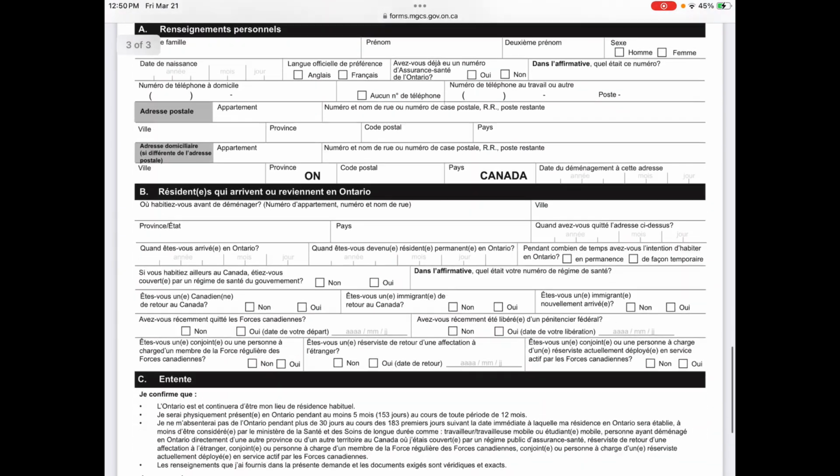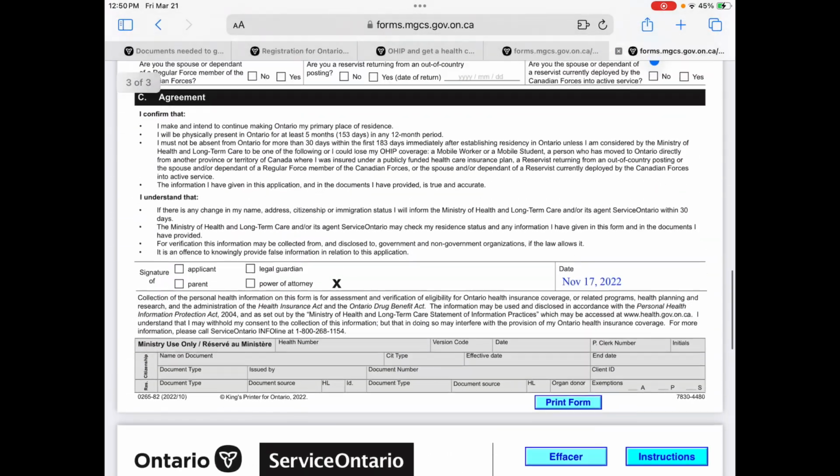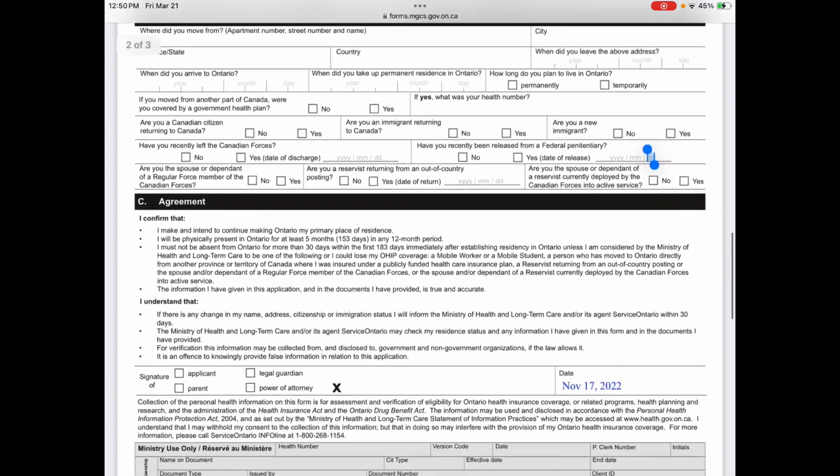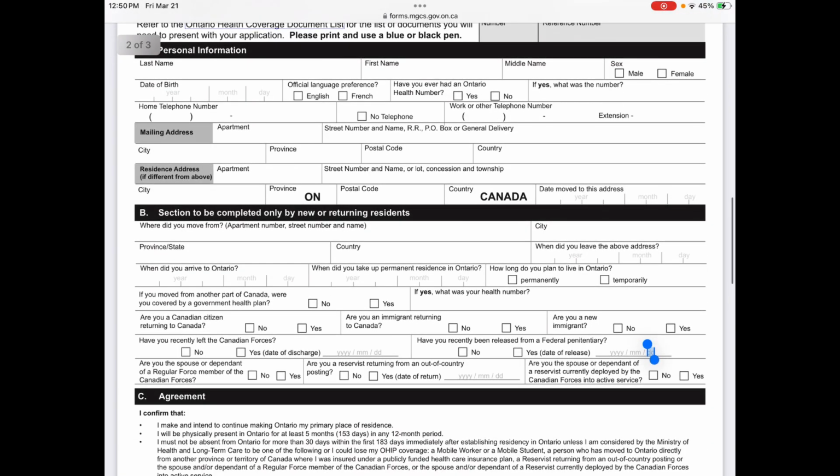You do not need to fill out this part. This is only for people who want to apply in French. You can just ignore it. You don't even have to print this part. This is the page that you must fill out. And again, as I mentioned before, it's only one page long and it's very easy.